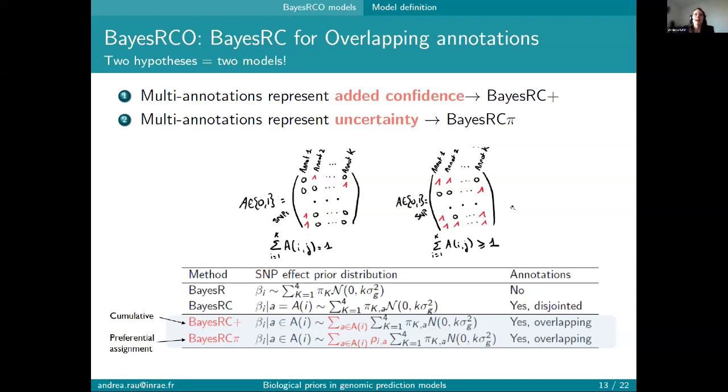If you think about an annotation matrix being something like a binary 0-1 matrix, it's essentially, do we have more than one for each SNP or not? And we'll get at that using the equations that I've presented here on the slide, but I won't comment in detail.